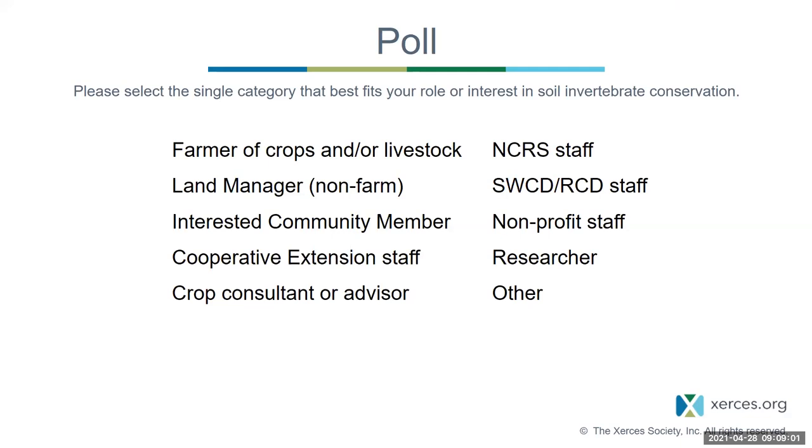And I'm going to go ahead and share those results. Great. So yeah, there we get a nice little visual snapshot here. We've got representation from almost every possible group here, and a lot of people that are biologists, entomologists, or ecologists, also master gardeners or gardeners. And some extension staff as well. So thanks everyone, glad to have you here.